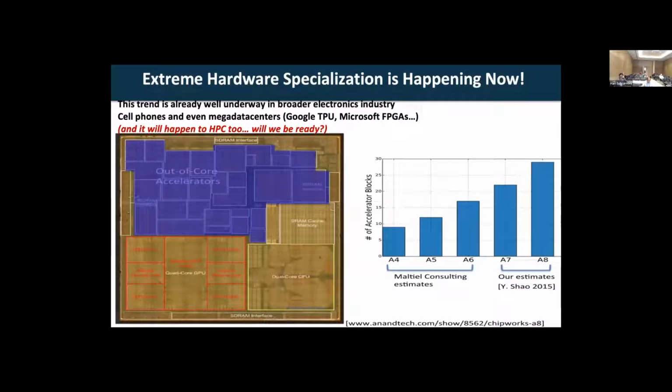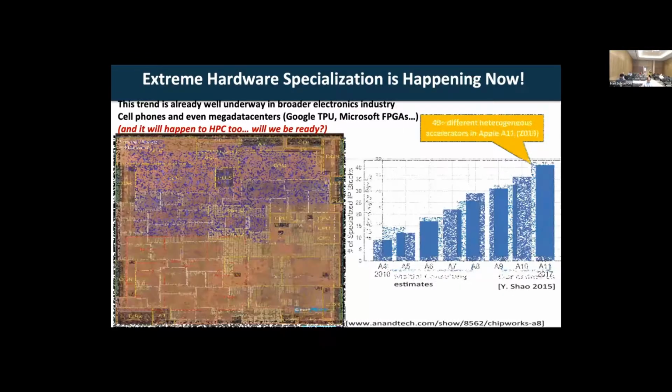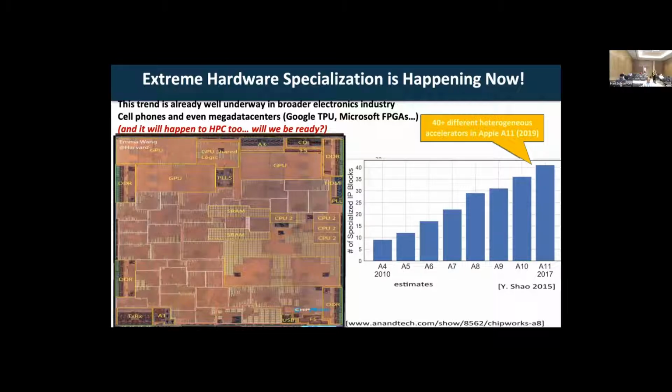In fact, this trend has already been happening. First, of course, in the mobile and embedded space, where you had a fixed SWaP, you're basically power limited, you want to get more battery life in the same sized package, maybe even a tinier package. This is a die photo that was taken of the Apple A8 chip, and you can see already about half of the chip area is dedicated to out-of-core accelerators. That was 29 different heterogeneous accelerators in 2016, but if we fast forward to today, 2/3 of the chip is covered in specialized accelerators, 40 plus.